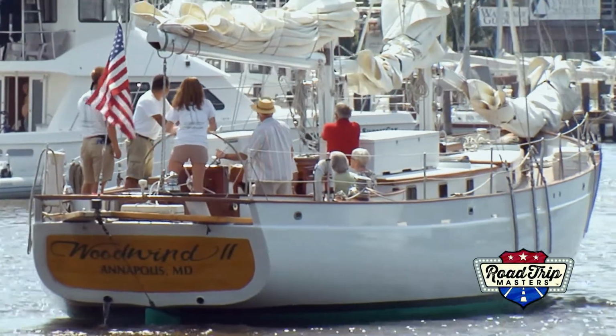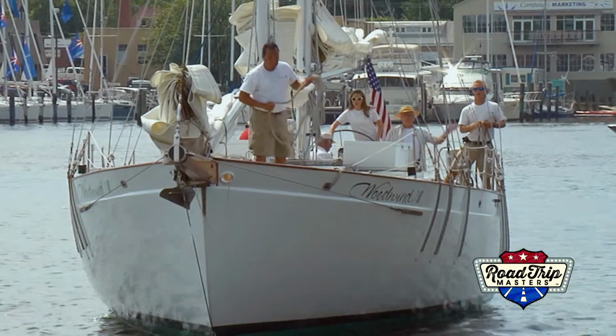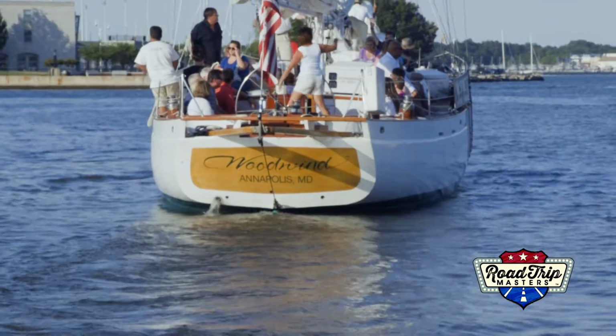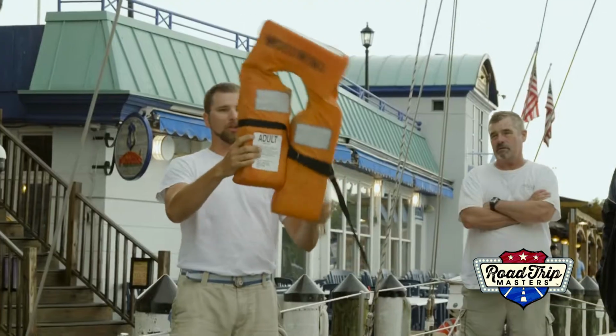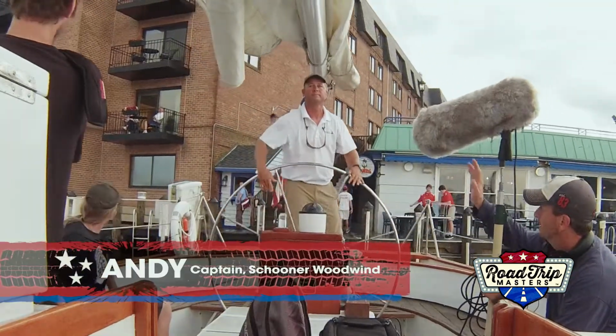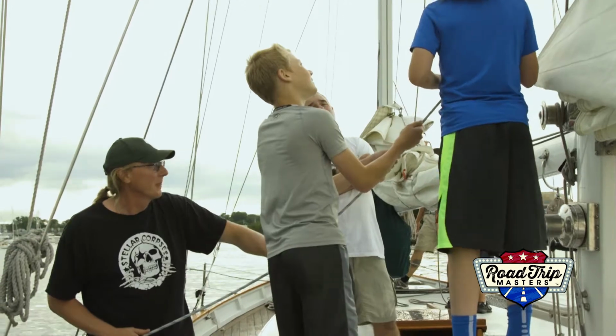So what to do when in Annapolis? Well, sailing, of course, and you could get your hands on a 74-foot sailboat that's owned and operated by Schooner Woodwind Sailing Cruises, and they depart right outside the Annapolis Waterfront Hotel. Captain Andy and crew trained us on emergency procedures and then started the boat and motored us out into the wind. He pointed out some things along the way, but then it was time to raise the sails.